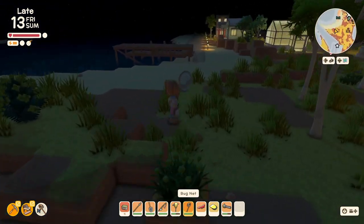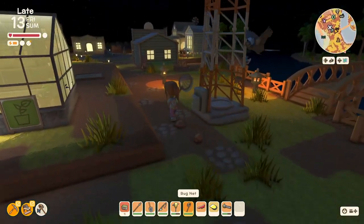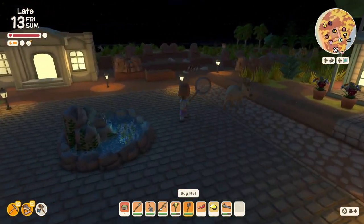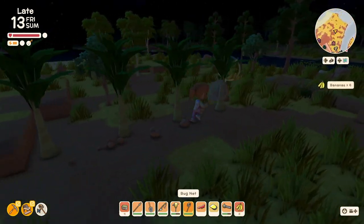So I'm gonna run around and see if there's anything around late at night. But I don't think so. Oh, we got a couple more banana trees over here that I forgot about.